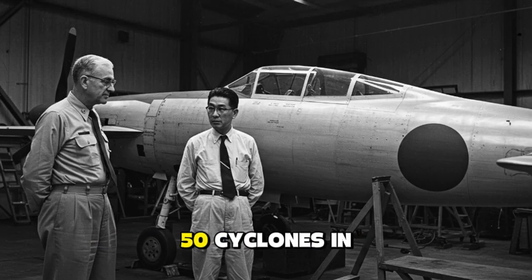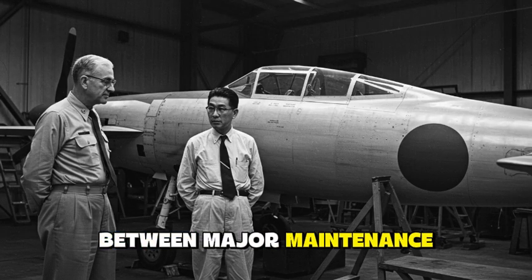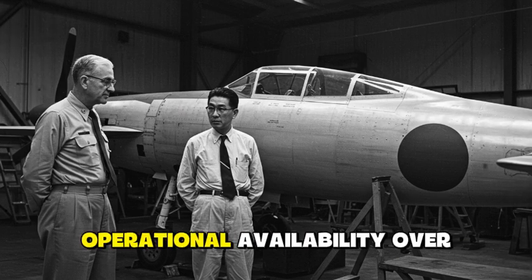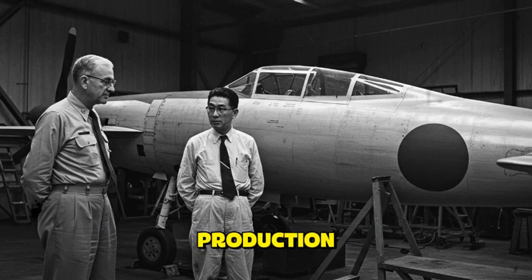Wright R-3350 Cyclones in the B-29 produced 2,200 horsepower while operating for 400 hours between major maintenance through systematic reliability engineering that prioritized operational availability over peak performance. Manufacturing philosophy differences extended to every aspect of aircraft production.